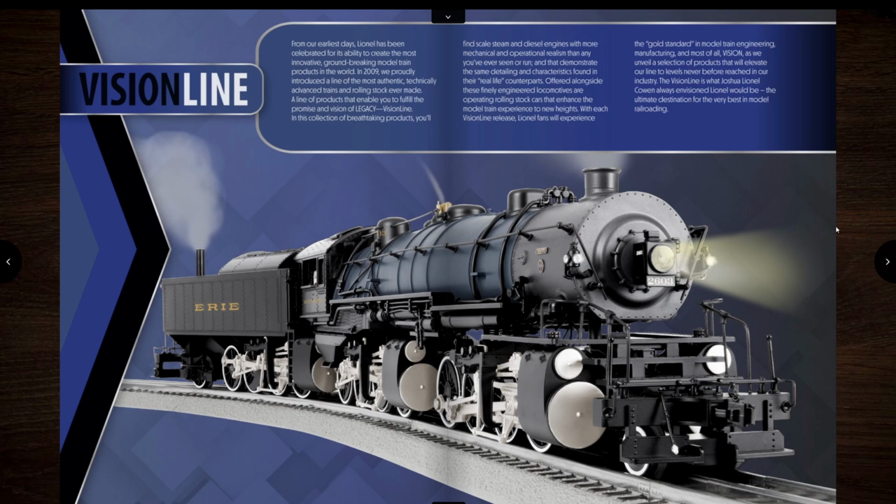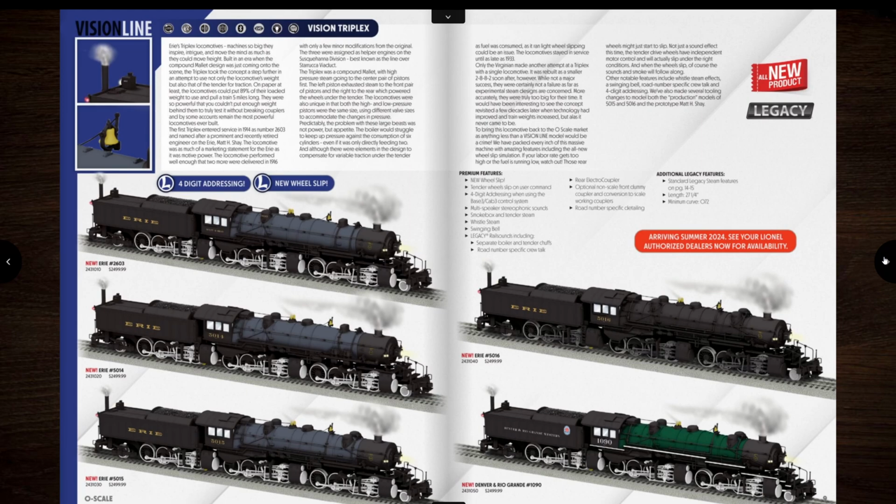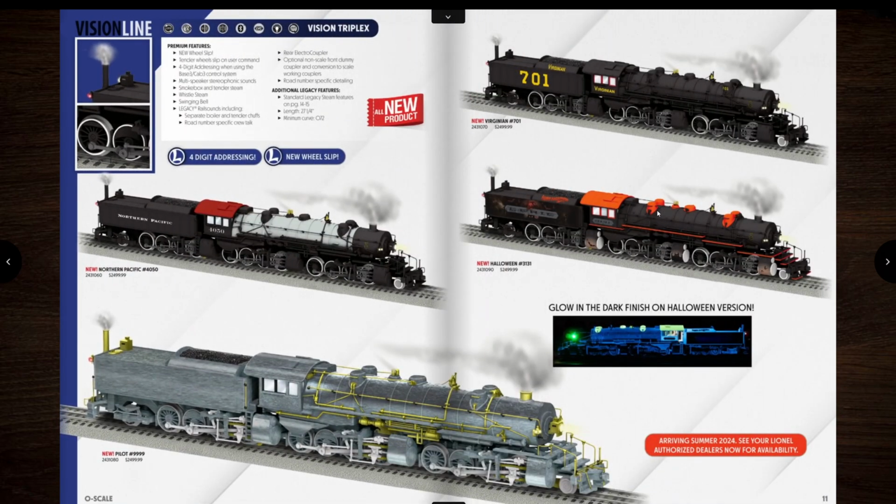I did a video on this, so if you guys want to jump to that video, I'll have the link posted above. You can learn all about the triplexes. They've done a really good job of giving a basic explanation. The one thing I will note is I think they did a much better job with the triplex in their own catalog that just focused solely on that locomotive, because it did have video links and the explanation of the features that you can see and use and watch, which is really cool.